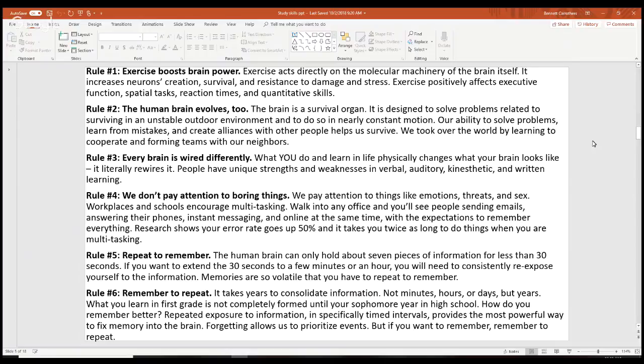Rule number four, we don't pay attention to boring things. So think about your breakfast this morning. If nothing crazy happened, do you remember what you had for breakfast? However, think about the last time you were super, super happy. You probably remember everything that happened. Really emotional things, we tend to remember more.